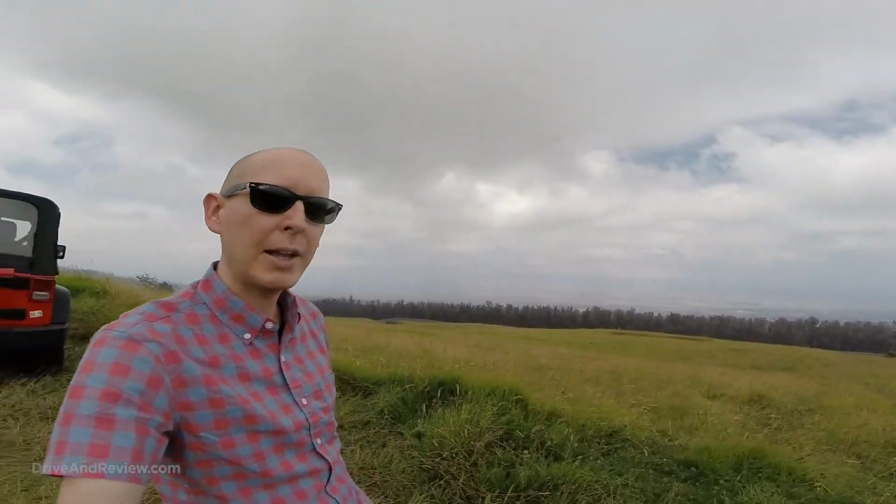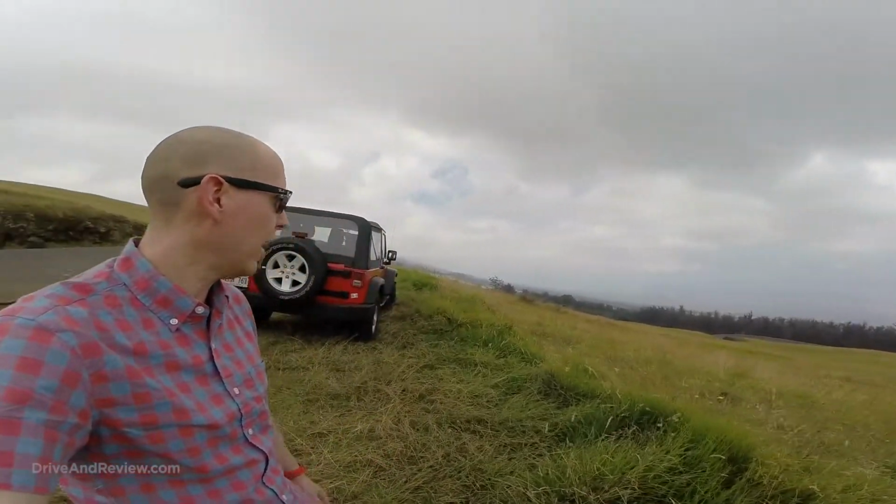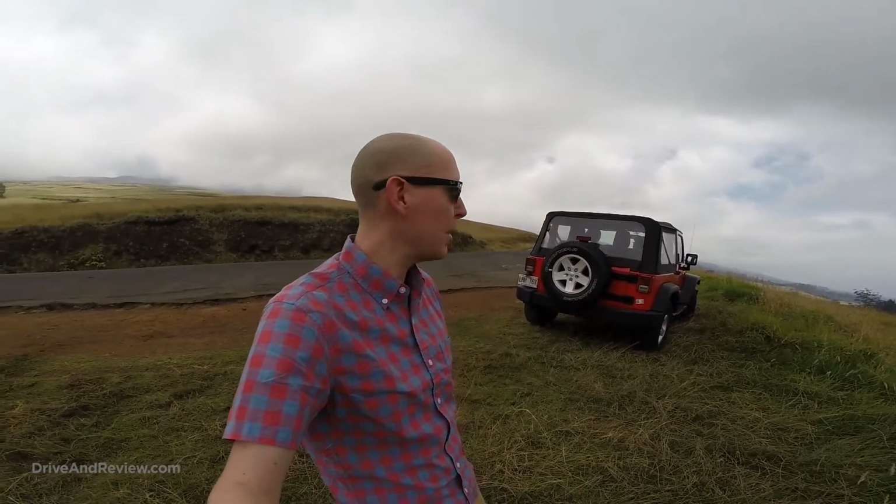This is amazing. This is the first time I've ever really thought about doing something like that. I'm not an off-road kind of guy, and just having this vehicle today really makes me start thinking. It's like, maybe I need a Jeep. I want to start doing some off-road. Maybe, possibly.